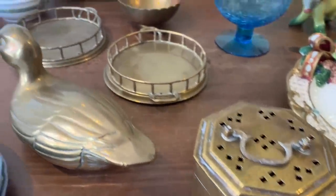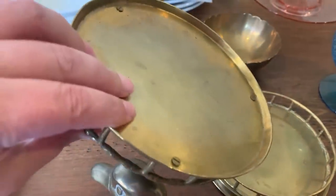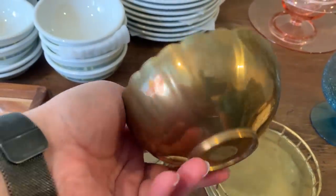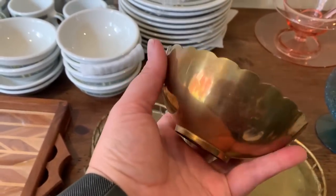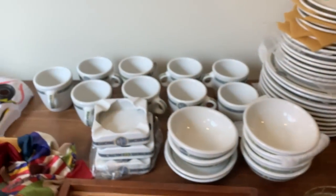Then a couple of brass trays here. You can put your perfume or your makeup or whatever in there. And then this is just really simple. It's just a little brass bowl, but I thought it was pretty. I picked that up too. That would be really cool to put your change or whatever in. I like that.